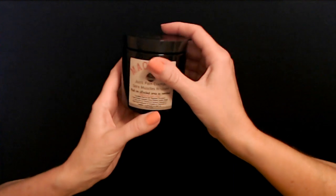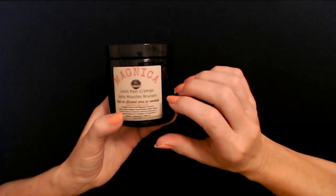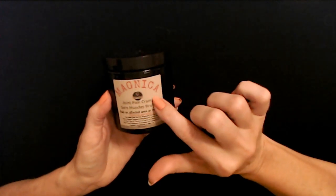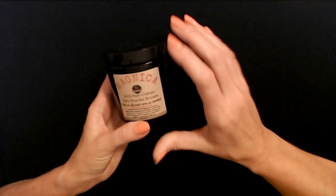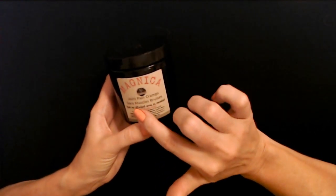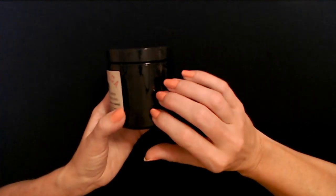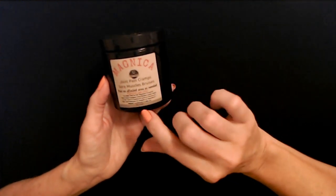And here is another one of their very popular items. I had a long talk with the owner after I made my video in there, and he told me about this Magnica. It is a cream that is for joint pain, cramps, sore muscles, and bruises. He said it's a very, very popular item in the store.